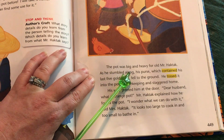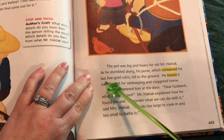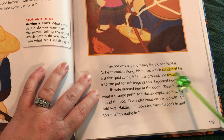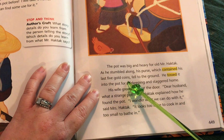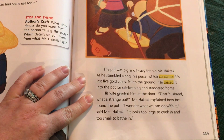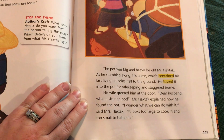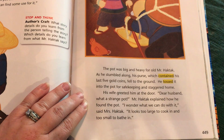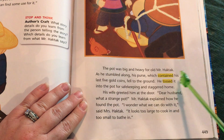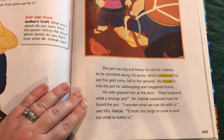The pot was big and heavy for old Mr. Hacktack. As he stumbled along, his purse, which contained his last 5 gold coins, fell to the ground. What do you use gold coins for? To buy things. So he doesn't want to lose his only 5 gold coins that are contained or held within his little purse or wallet.